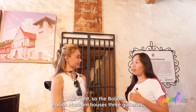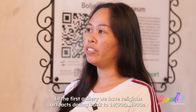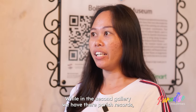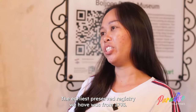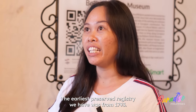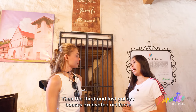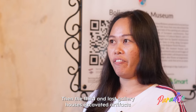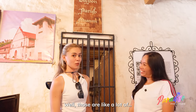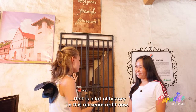All right, so the Boljoon Parish Museum houses three galleries. The first gallery, we have religious artifacts dating back to 1800s, 1900s. While the second gallery, we have their parish records. The earliest preserved register we have, that was from 1793. It was a baptismal record. Then the third and last gallery, we house excavated artifacts, which date back to 1500s. Wow, that is like a lot of history in this museum right now.